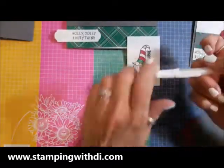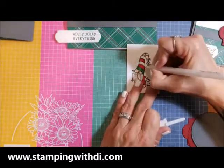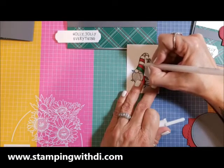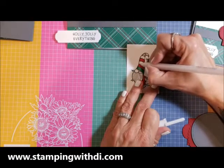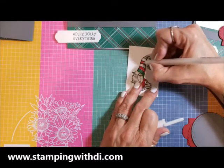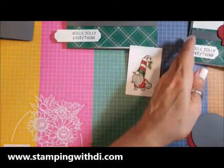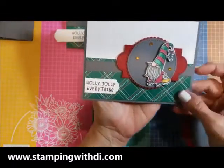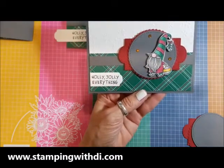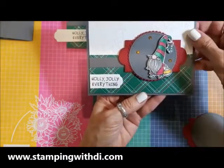But what was fun is after you get him colored, I used a gel pen and put these little marks. It looked kind of like stitching, just little fun marks on the card. And it adds such a cute little change to the outfit, you know. So now he's got some little stitching on the bottom of his coat and stuff like that. So he's super, super cute.